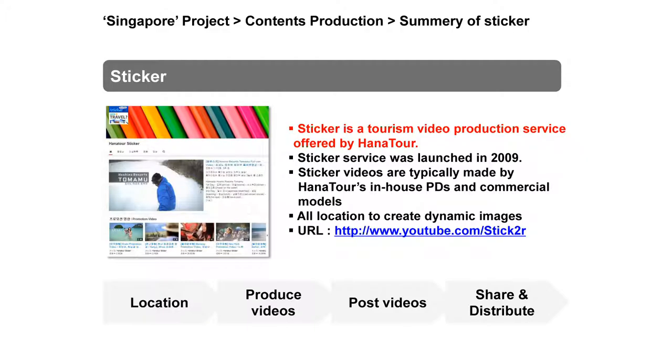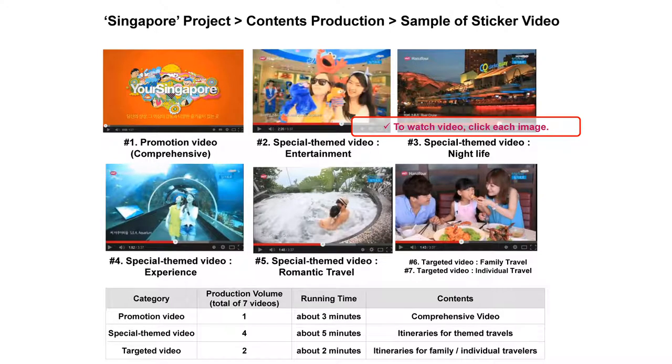The first thing we did for this project is that we made an awesome video so that customers will be able to dream about it and fantasize about traveling. This video clip is called Sticker. It is a video image that can give illusions of traveling. For the Singapore project, we filmed 7 videos in total for family trip themes and FIT theme.